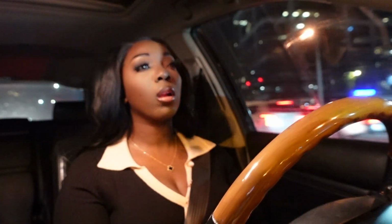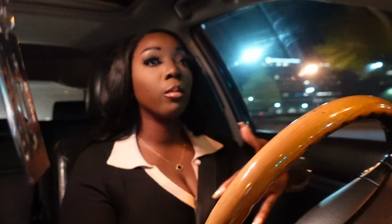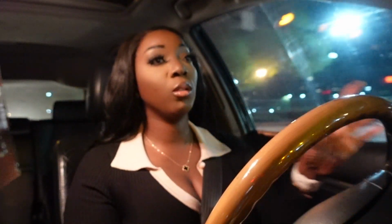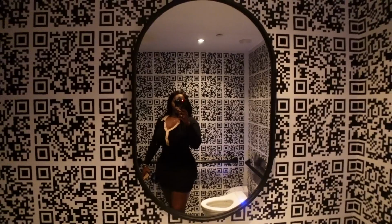Oh, car, please don't do that. This car tried to cut me off. Go, baby, go. Because one thing I'm not going to do is fight for the road. Baby, open now, you know how bright it is.